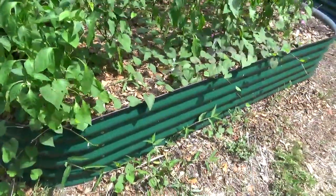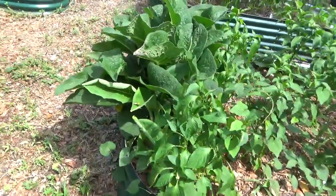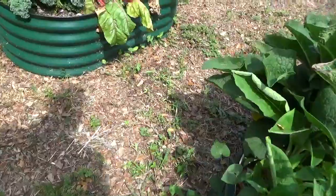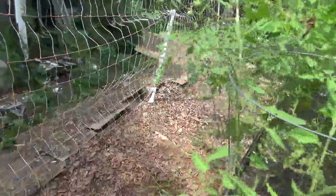The purslane I'm going to move into a container. The sweet potatoes that come down into the walkway, I'm going to consider them weeds because they're growing where I don't want them. Back in the tomatoes.